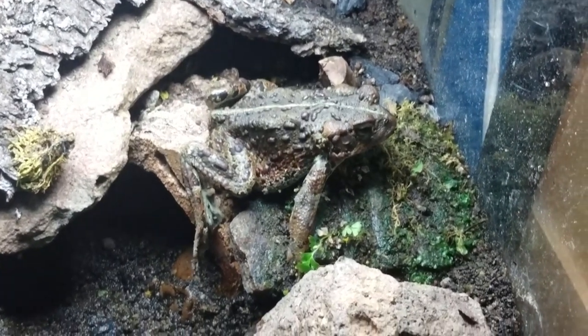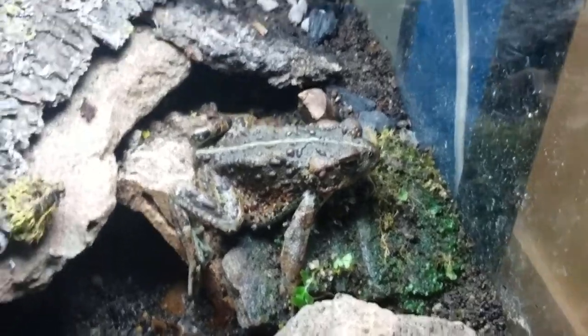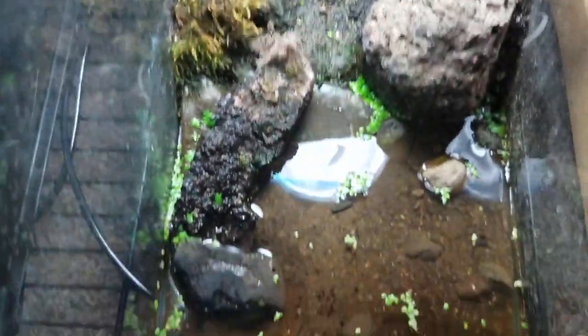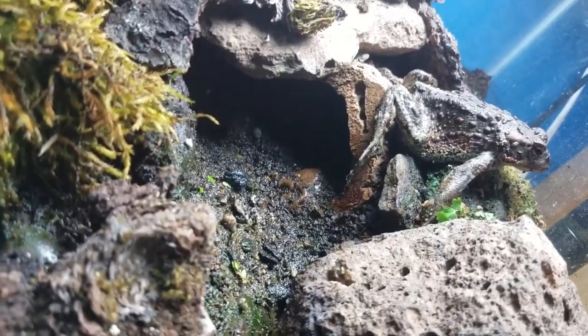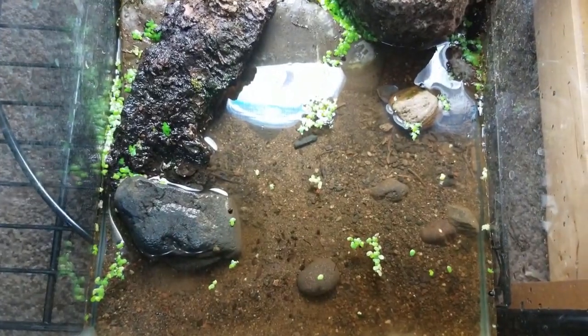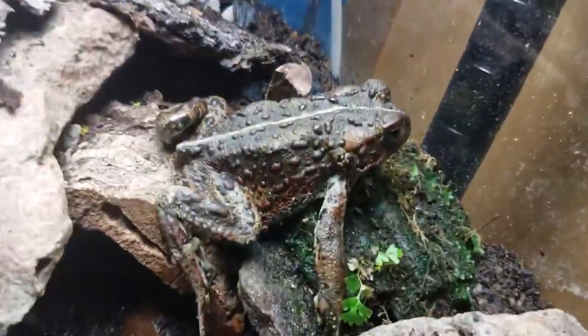Irwin is one of my personal favorites ever since I got him a little while ago. He has just been an absolute pleasure to keep. Essentially, his enclosure consists of a small water portion as well as a land portion, and a nice little cave down there for him to sleep in and to do whatever he wants in. The water is mainly for him to cool off and for him to soak and all that sort of thing. And I also just have the land portion because, you know, they're toads and they're terrestrial.